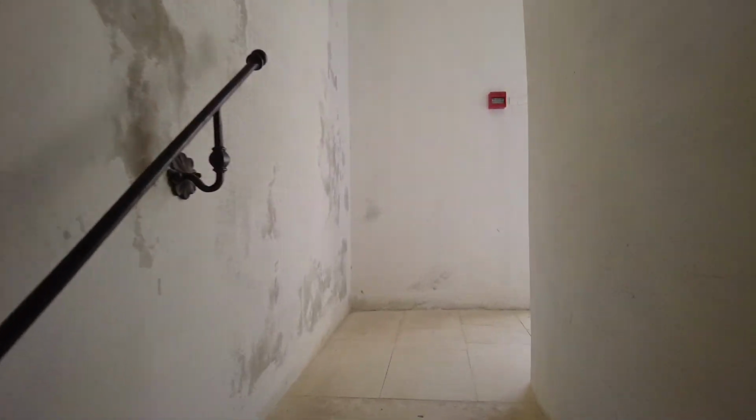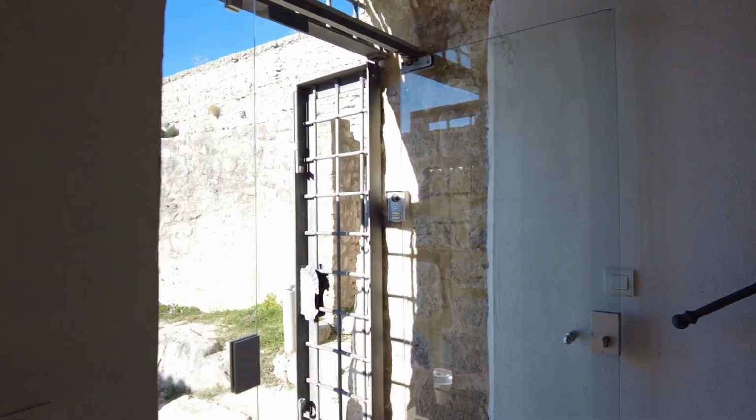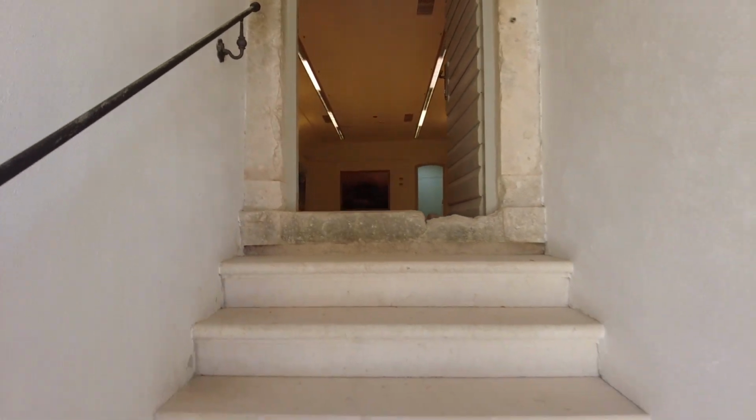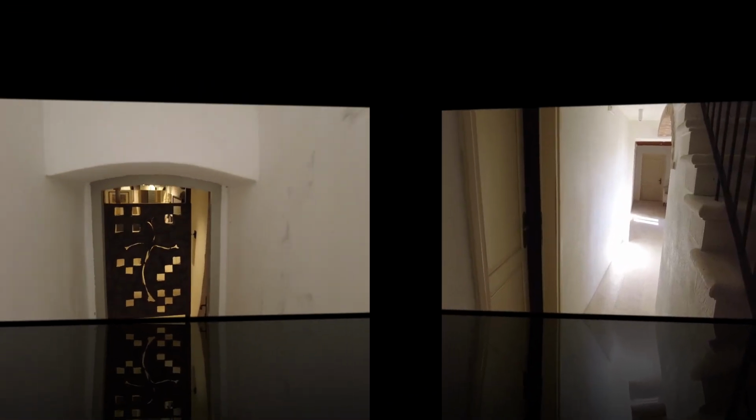So here we go. I think this takes us back to the entrance. Yeah, this is the entrance. So we'll go back up, and there's the art gallery. So I'll go back down actually. There was another way I could go. So here's another.